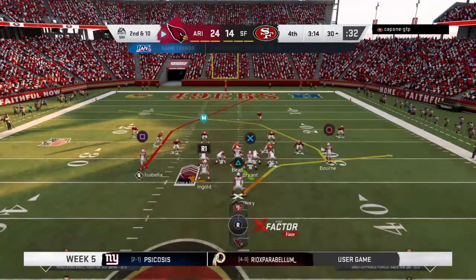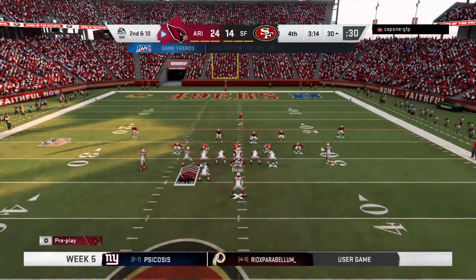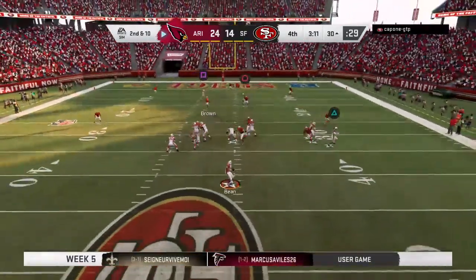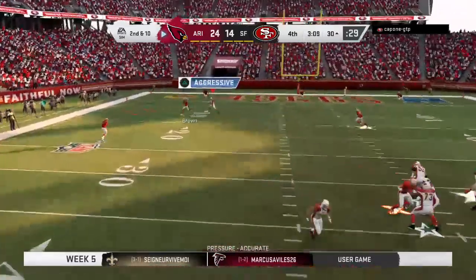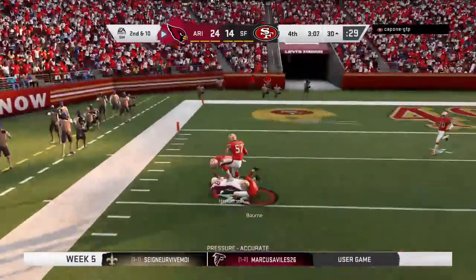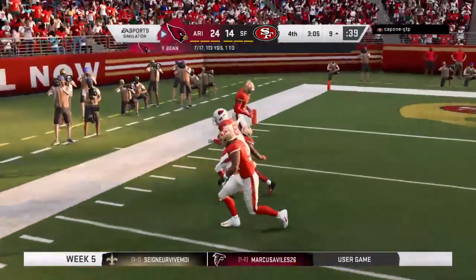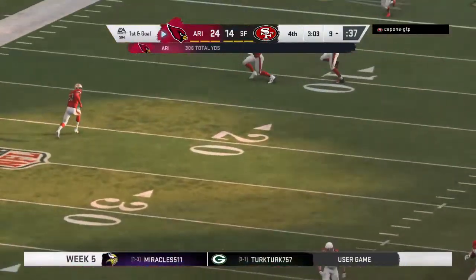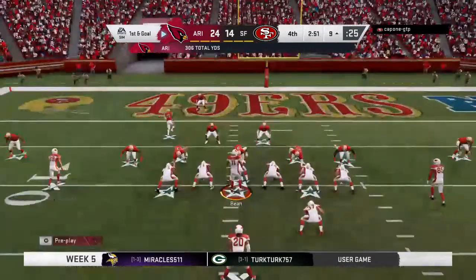Check three. Shoot. Throwing again. Bean. Got the connection here to Bourne. And they move this all the way down to the 9. The end result, 21 yards.